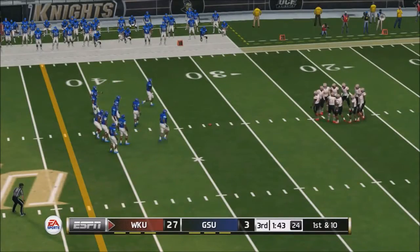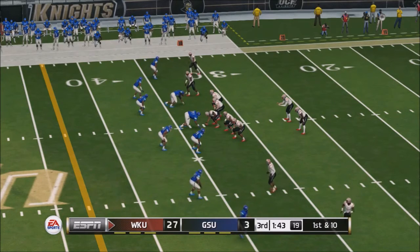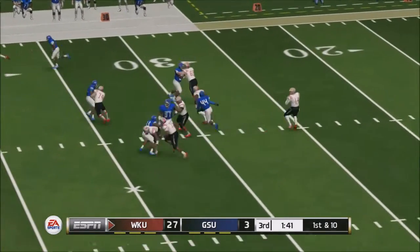Their last drive ended with an interception. We're about to find out what the defense can do this time. So much in football is about how you respond to adversity. Moving forward after a turnover is a perfect example of that.